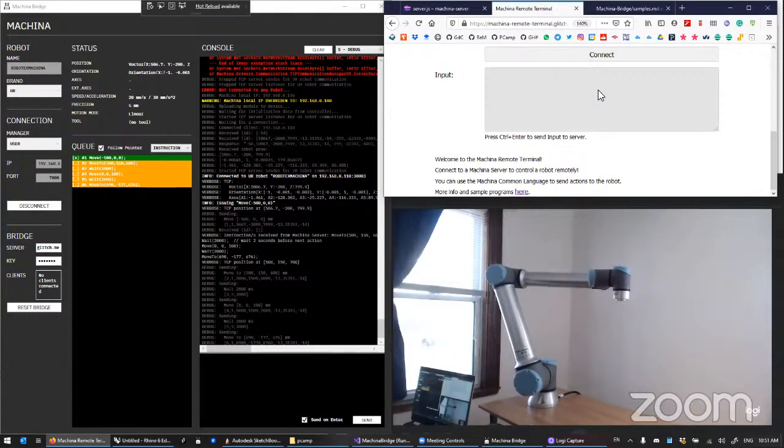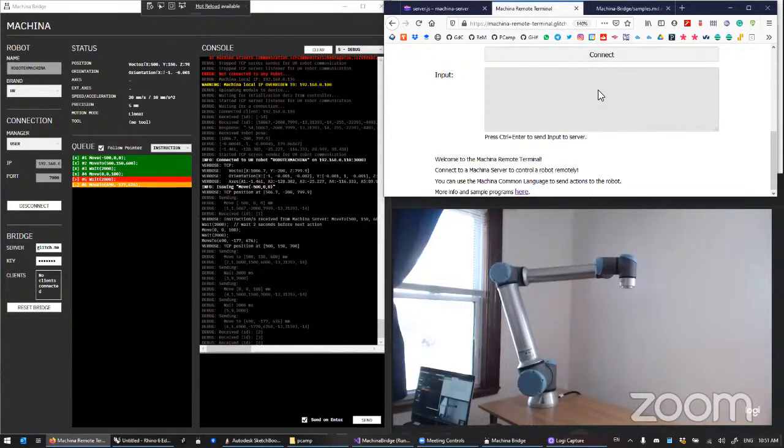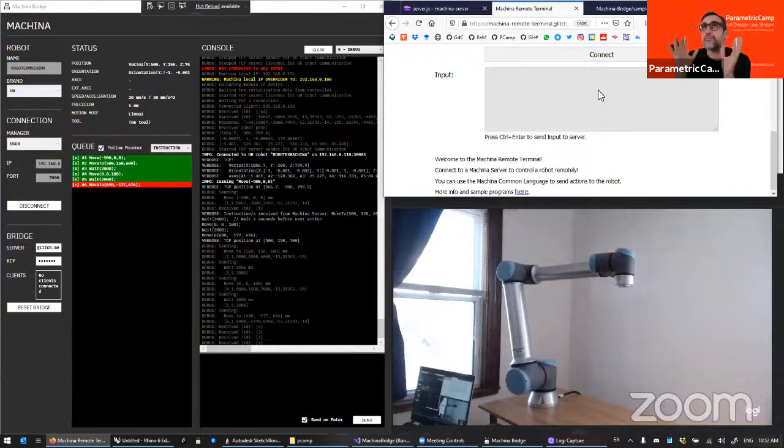Sounds good. It looks exactly like how you would work with the Machina Bridge, the terminal right here on the right of the bridge itself. That's the whole point, like giving the same experience, but just giving it remotely. Also, full disclaimer, there's a lot of safety issues here I'm concerned about.